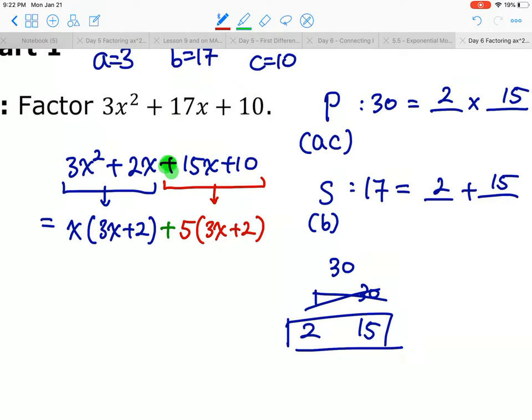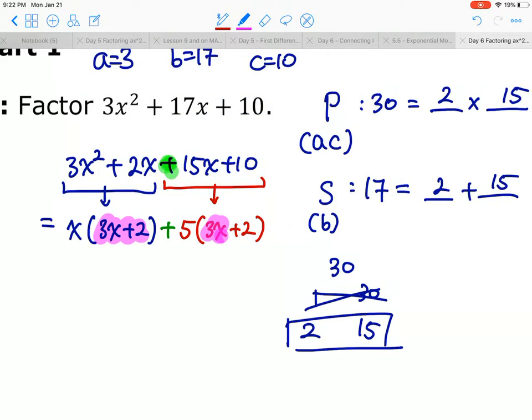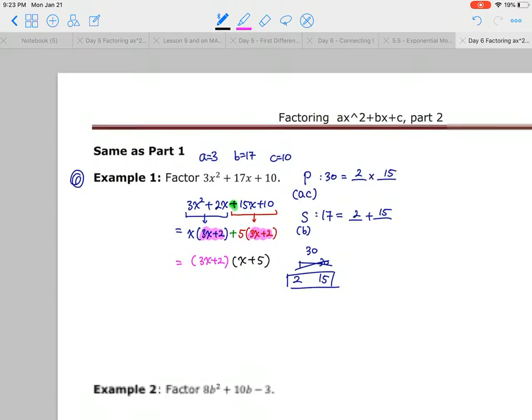Now hopefully you notice that inside the brackets, we have 3x plus 2 and 3x plus 2. They are exactly the same thing. So this becomes 3x plus 2, and then the rest, I'll just put it in black, x plus 5. Okay, so as you see, it's exactly the same, nothing so different.